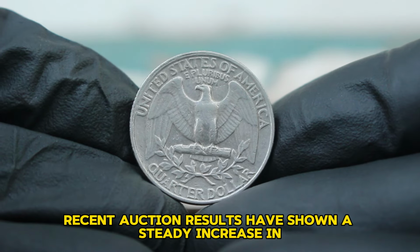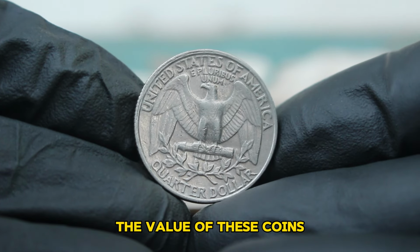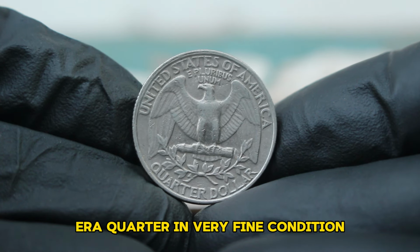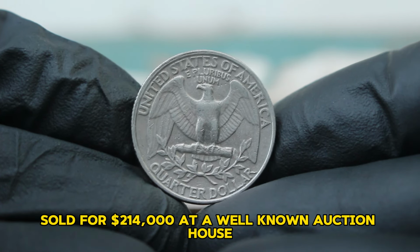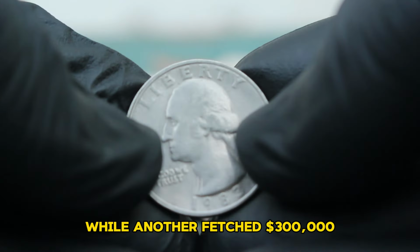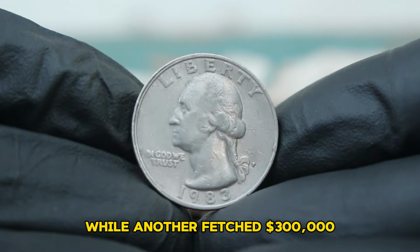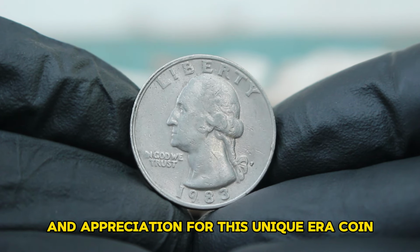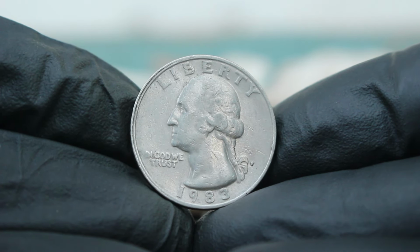Recent auction results have shown a steady increase in the value of these coins. For instance, one 1983 P-era quarter in very fine condition sold for $214,000 at a well-known auction house, while another fetched $300,000. These results indicate a growing interest and appreciation for this unique era coin among collectors.